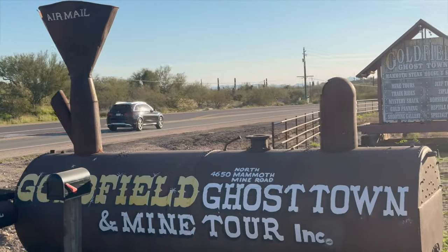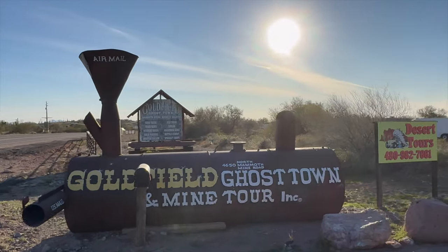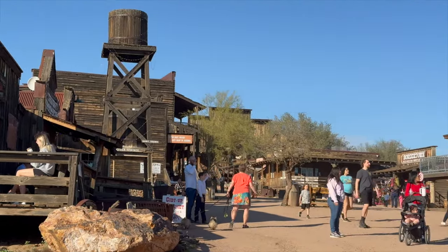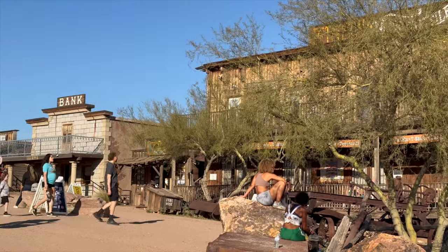Now we're going to head over to Goldfield Ghost Town. Just a quick stop this afternoon to the Goldfield Station, gold mine, ghost town, east of Phoenix here. It's just a little tourist trappy thing, but I think it used to be a gold mine in the old days, and they do give gold mine tours and some other desert tours and stuff. We've only got 40 minutes till closing, so we're just trying to go through here quickly and see what we can see. Lots of different shops and fun old west facades here to see.